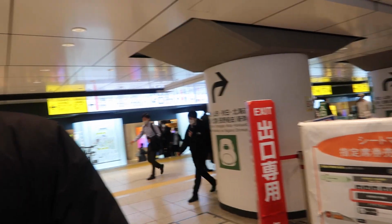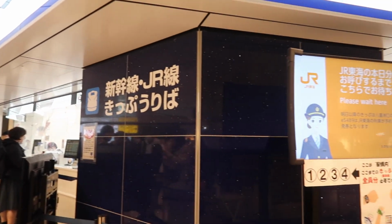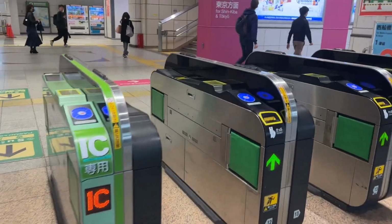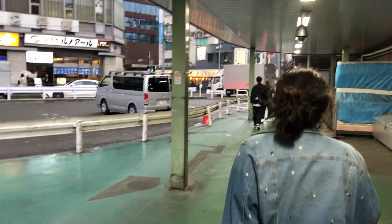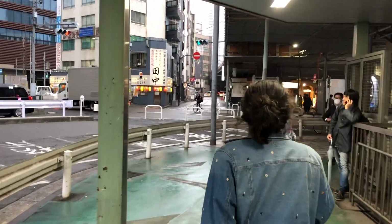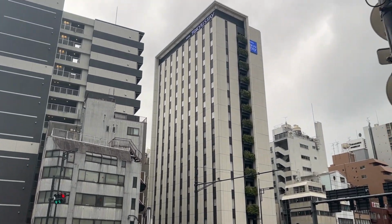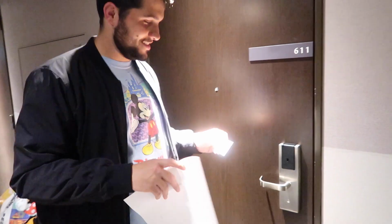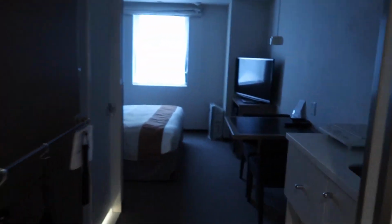After a little bit of confusion, we did in fact make it to Tokyo Station, and now we're in line to hopefully get our JR Rail Pass. We made it. I'm so nervous. There we go. Here we are.